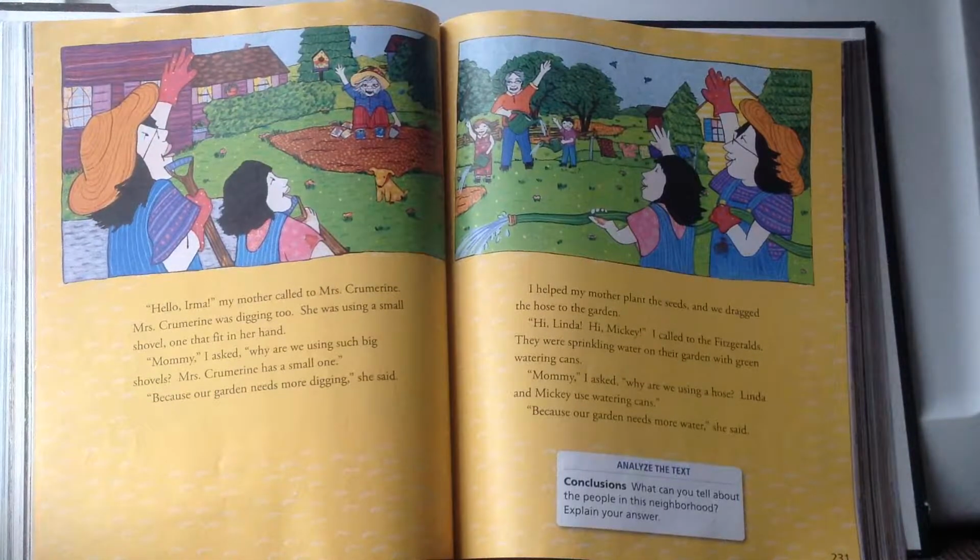What do the characters do to the gardens to help their plants grow? Well, they're all digging into the dirt. So they're digging holes to help plant the seeds, and they're putting the seeds into the ground and then giving some water when they're done.